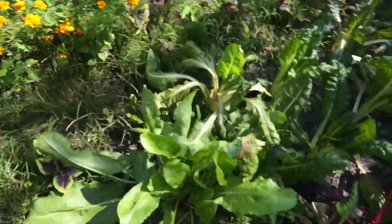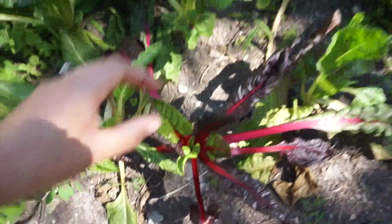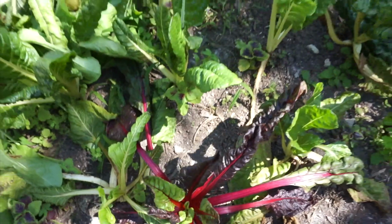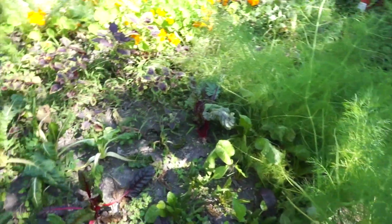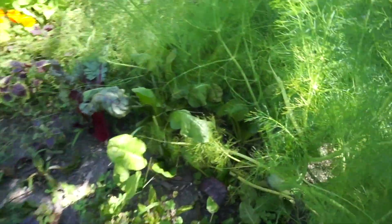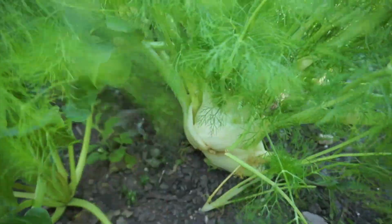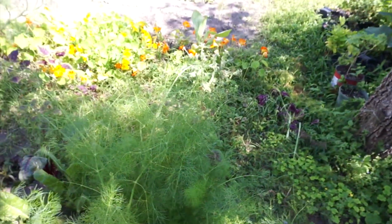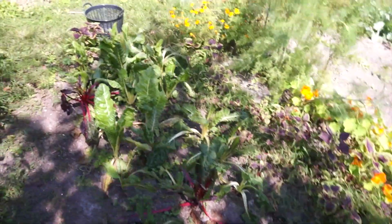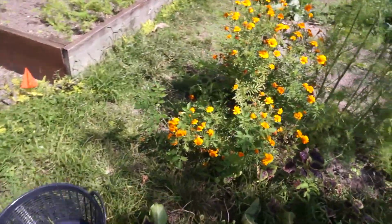So here's Swiss chard. Normally it does better. They're so beautiful, the color, but normally it grows a lot better. I think where I put it, it's too shady or something, and it's not liking it this year. And I started growing fennel for the first time. I think it's a fennel bulb. They're starting to size up. I've never really cooked with or eaten fennel, so we'll see how it goes.